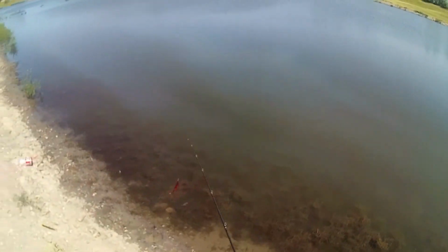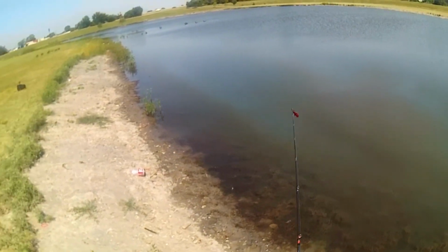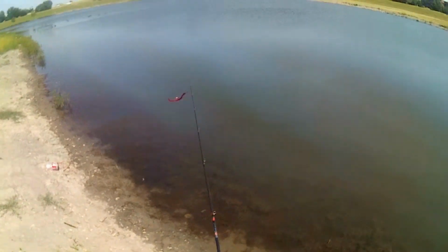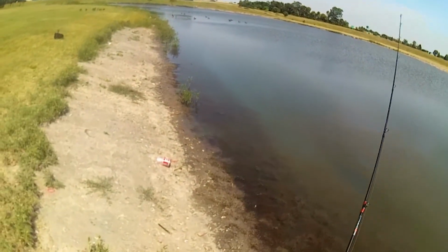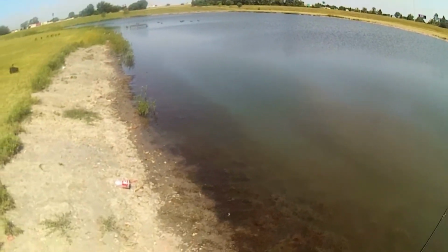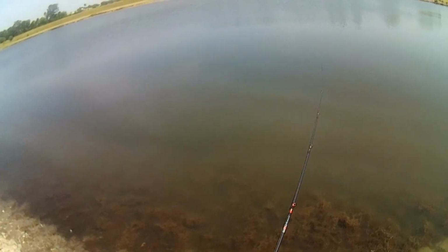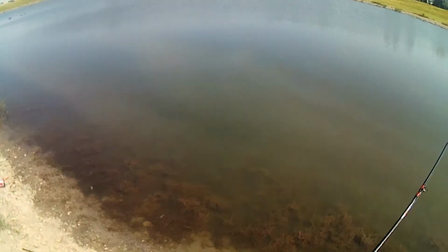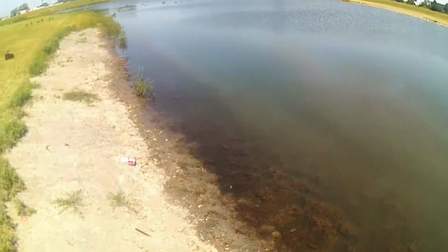Alright guys, so welcome to Garden Ridge Pond. Garden Ridge Pond is a stormwater retention pond, and it's stocked with fish from the Oklahoma Wildlife Department close to home fishing program. I've heard there are some big bass in this pond, and since it's catch and release on bass, they should still be in here.